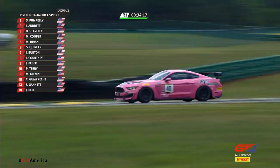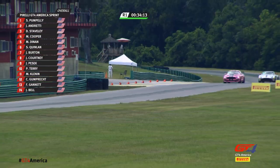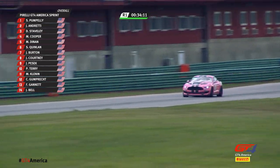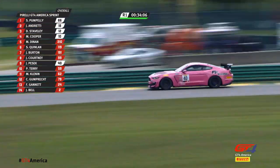Pesek now has made the pass and worked his way around Burton. And again, James runs in the Pro category, so he's fourth in that category right now, but he'll have another overall position to make up, and it's going to be fun here to see.